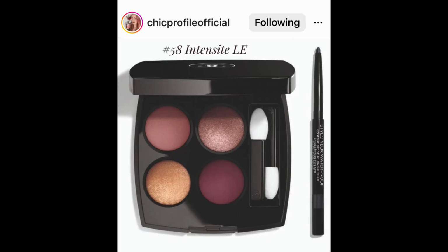In this collection, there is an eyeshadow palette, limited edition. I don't believe that it's here yet in the States. I'm pretty sure it should be dropping soon. It's number 58, Intensity. Now, I will not be getting that eyeshadow palette because it's just not grabbing hold of me. So I'm just gonna pass on that eyeshadow palette. It is limited edition though.